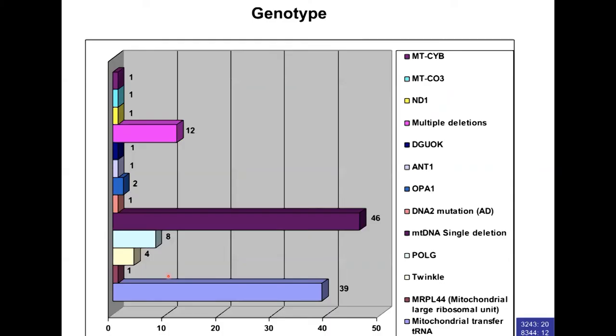And here you can see the distribution of all our mutations in our cohort. Most of the patients have either a mitochondrial DNA single deletion or a mitochondrial tRNA point mutation. We have 20 patients with the 3243 and 12 with the 8344. We still have in our cohort, and this is one of the biases we have, unfortunately, 12 patients with multiple deletions, and exome sequencing is still running. So we don't know exactly the nuclear gene involved in these 12 multiple deletion patients.